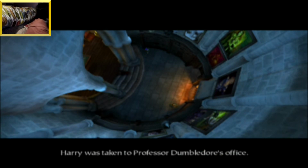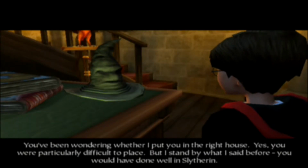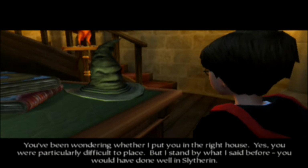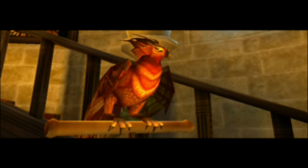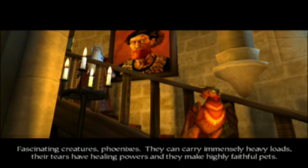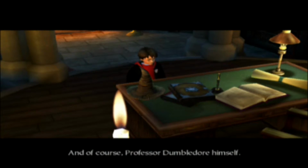Harry was taken to Professor Dumbledore's office, where he came across the sorting hat. You've been wondering whether I put you in the right house. Yes, well, you were particularly difficult to place. But I stand by what I said before. You would have done well in Slytherin. And he also discovered Fawkes, Professor Dumbledore's pet phoenix. Fascinating creatures, phoenixes. They can carry immensely heavy loads. Their tears have healing powers, and they make highly faithful pets. And, of course, Professor Dumbledore himself.